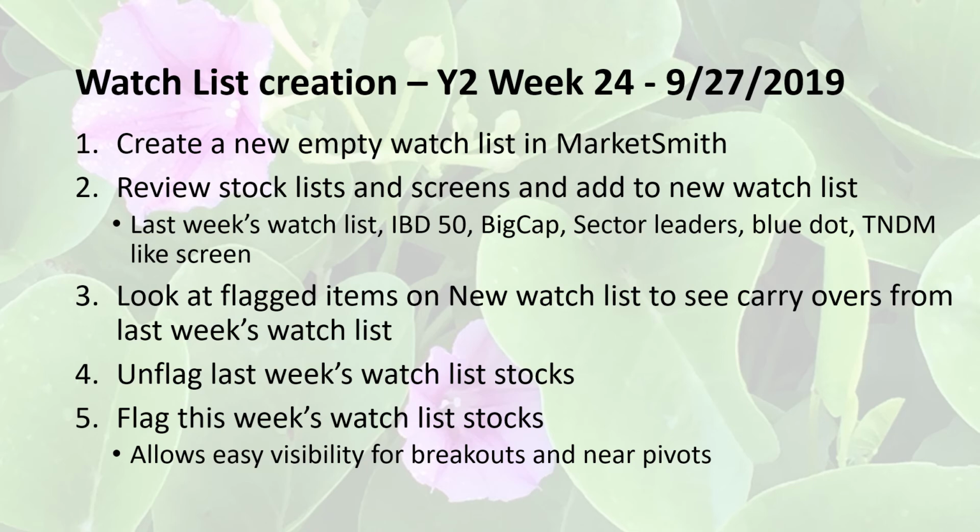I want to try and follow these steps every week to reinforce building my watch list. So first thing I'm going to do is create an empty watch list in MarketSmith. And then I'm going to review stock lists and screens and add any stocks that I like to my new watch list. I'm going to look at last week's watch list, the IBD 50. I look at the big cap list, the sector leaders, blue dot, and then I like my tandem-like screen.